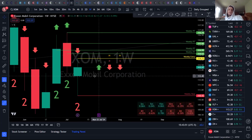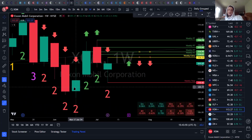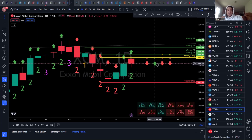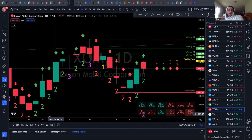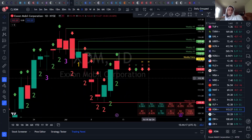All right, XOM. XOM was tired of going down, boosted up, tried to come down again, and is saying, don't think I really want to do that, right? It looks like it's boosting back up again with this nice failed 2. Now, we can see a failed 2 on the daily, but let's just stick with the bigger plan here, right? The bigger plan here is the weekly play. With that being said, PT1 can be found at the top of this 2.